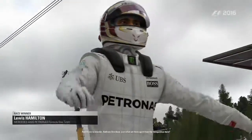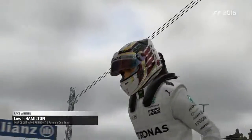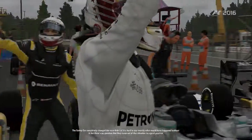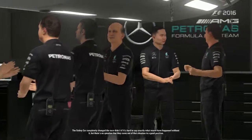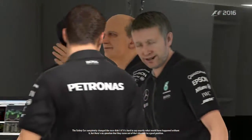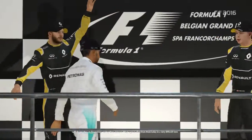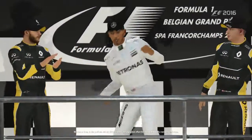And I have to wonder, Anthony Davidson, just what set them apart from the competition here. Well, the safety car completely changed the race, didn't it? It's hard to say exactly what would have happened without it, but there's no question that they came out of that situation in a good position. Welcome then to the podium, our top 3 drivers. What a great effort from them today in a very difficult race.